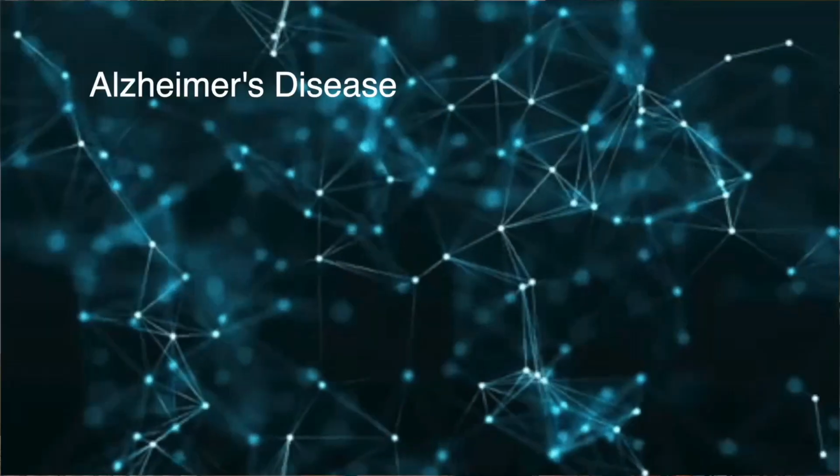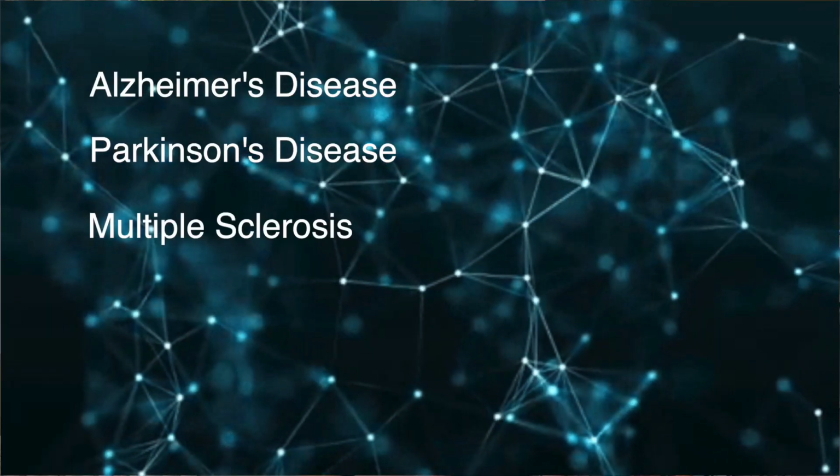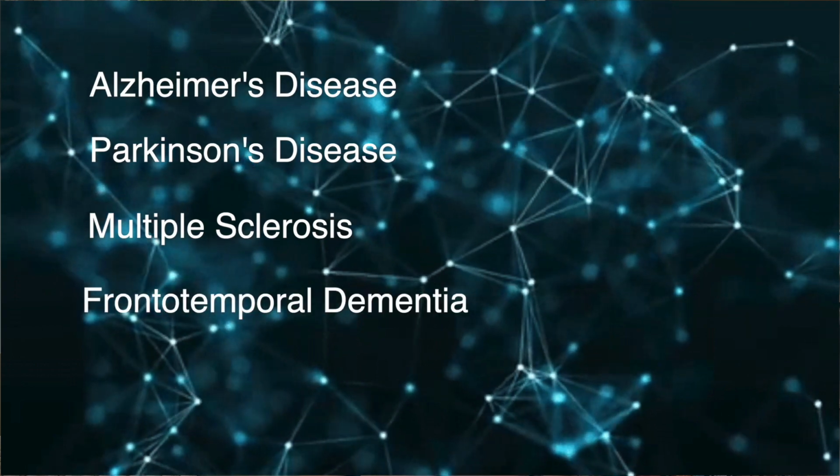So NfL is a measure of axonal injury. Increased blood NfL means more injury in the brain. This is the case for ALS and many other neurodegenerative diseases such as Alzheimer's, Parkinson's, multiple sclerosis, and frontotemporal dementia, and Huntington's. In any neurodegenerative diseases where axonal degradation is a key symptom, NfL can potentially be used to measure progression of the disease. In fact, NfL can go even further.